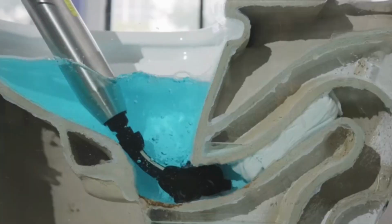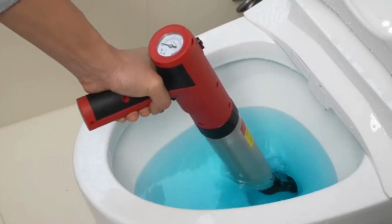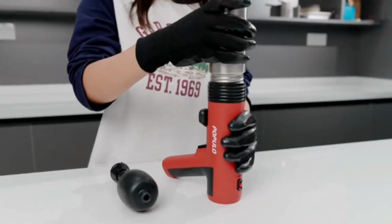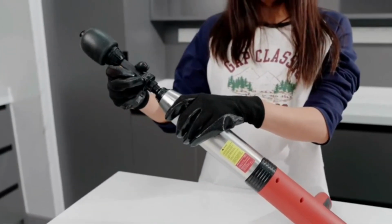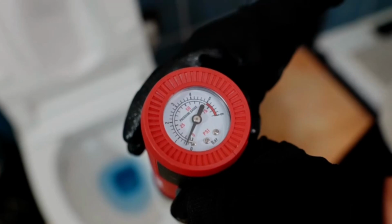Number 2. Plunger Air Pump. This high-pressure air plunger is a powerful tool that delivers 87 psi of force to instantly clear tough clogs with a single press of a button. The burst of air sends debris flying up to 30 feet high, making it highly effective for clearing blockages. It comes with a range of attachments, making it ideal for bathroom sinks, kitchen drains, toilets, and more.